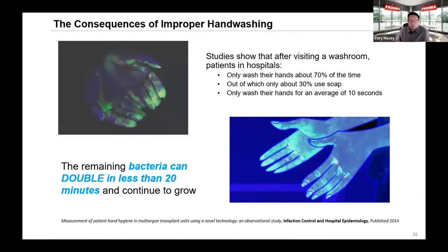So a study was done in patients using RFID tags and showed that those patients only washed their hands about 70% of the time. And of those that do wash their hands, only about 30% of them use soap, and they're only lathering for about 10 seconds. Any bacteria left on their hands can continue to grow and double in less than 20 minutes.